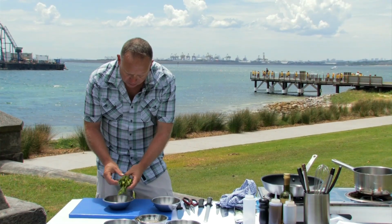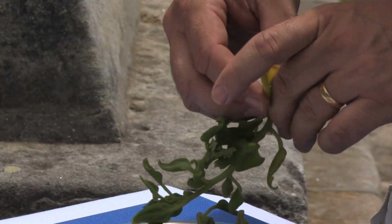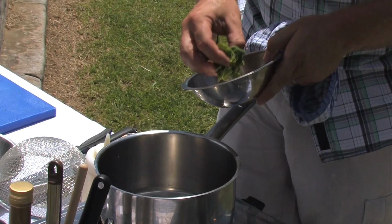Now we've got our Warrigal greens that Dave gave us, and he tells me that the yellow ones are the best, but I have thrown a little bit of green in there for colour. We're just going to pick these off. We're going to treat them exactly how we would do with spinach.